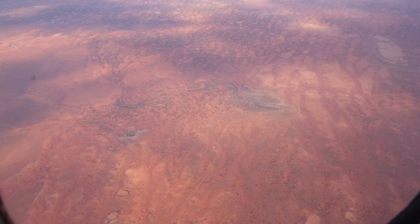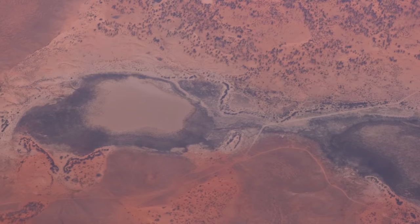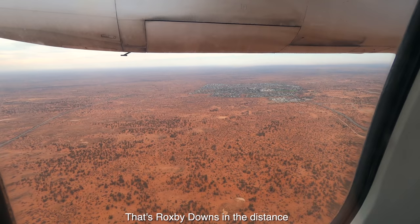Just south of Woomera, we started our descent down into Olympic Dam, which by the way is essentially an airport built for and by a mining company called BHP. Just before we touch down, you'll get a glimpse of a mine in the distance, and according to their own website, there is a considerable amount of copper, gold, silver and uranium out there.